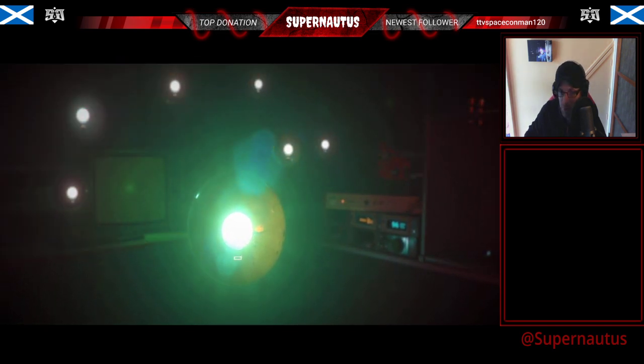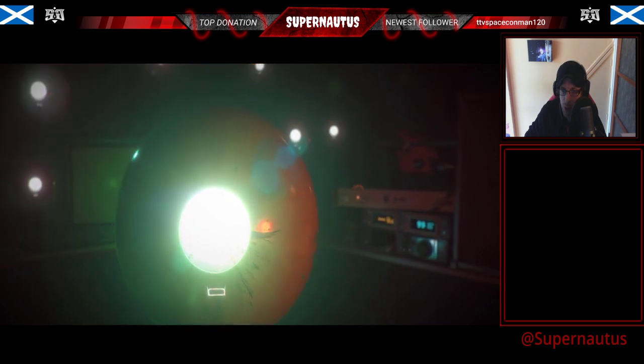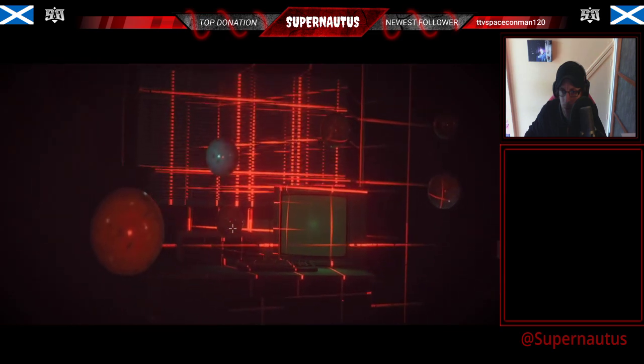It's Phantasm. It's gonna be a big, an old man coming along now. There's a drill gonna pop out of this orb, or a big blade.